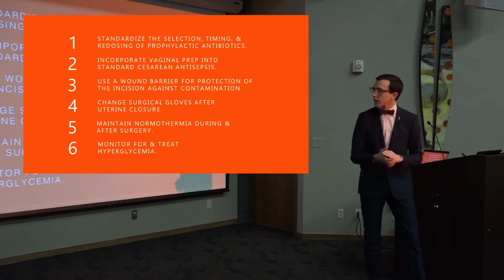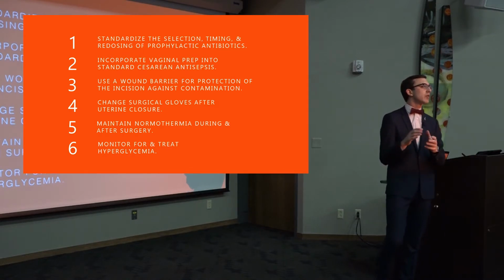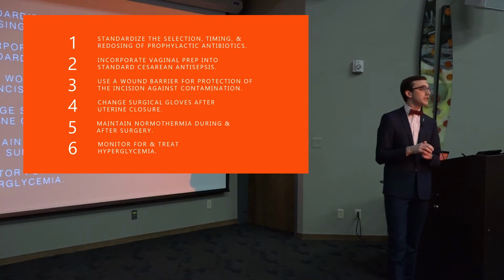I hope that you can appreciate how this is maybe an example of a bundle, and that each can stand independent of the others. Each is distinct. They're all applied at a relatively distinct point in time. And they can be measured in an all or none fashion.